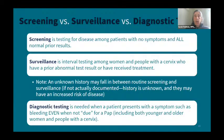So again, to define this better, screening is testing for disease among patients with no symptoms and all normal prior results. Surveillance is interval testing among women and people with a cervix who have a prior abnormal test result or have received treatment. And as I pointed out, the unknown history may fall in between. And so if you don't know their history, you have to consider them higher risk. And then diagnostic testing means a patient has symptoms, even when they're not due for a Pap.